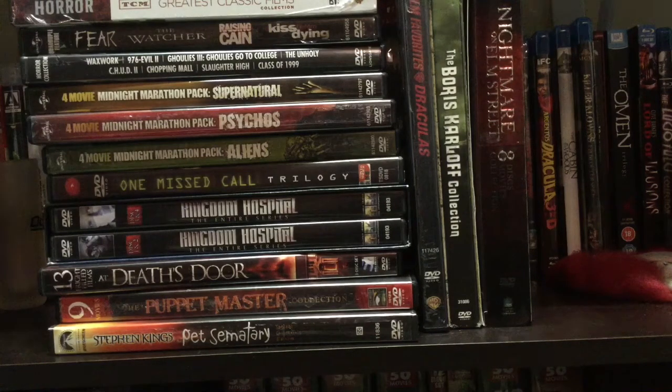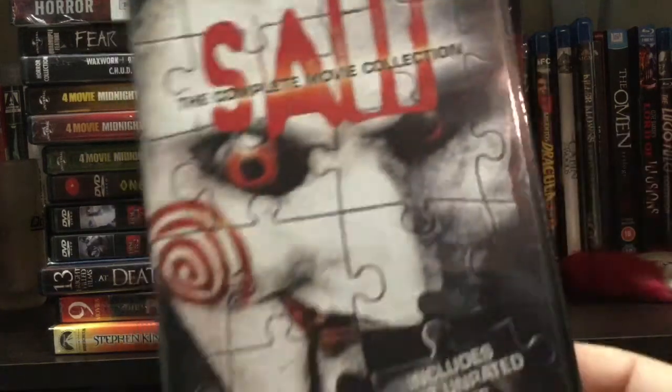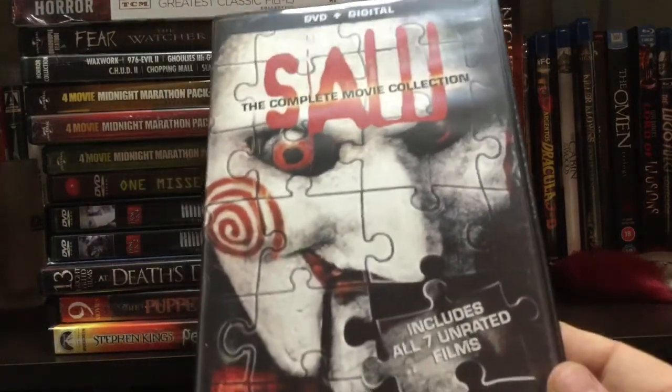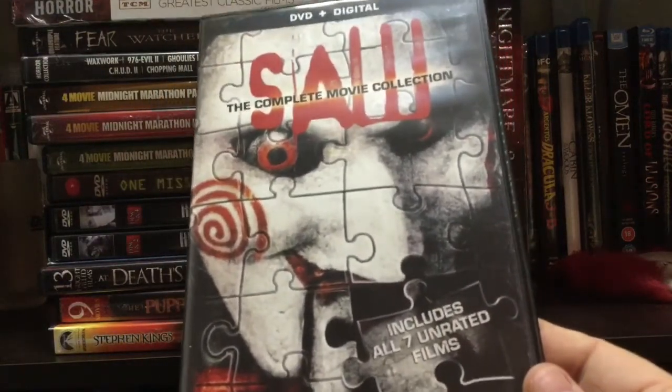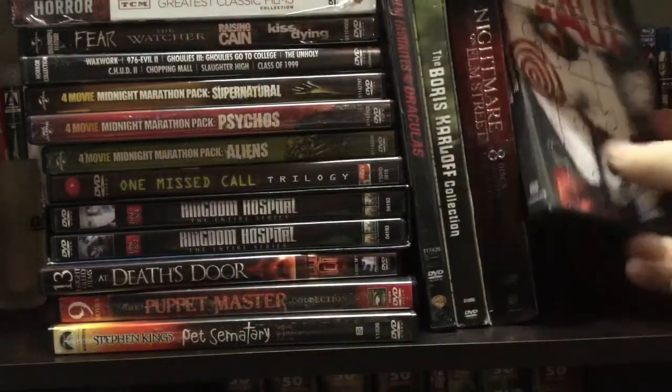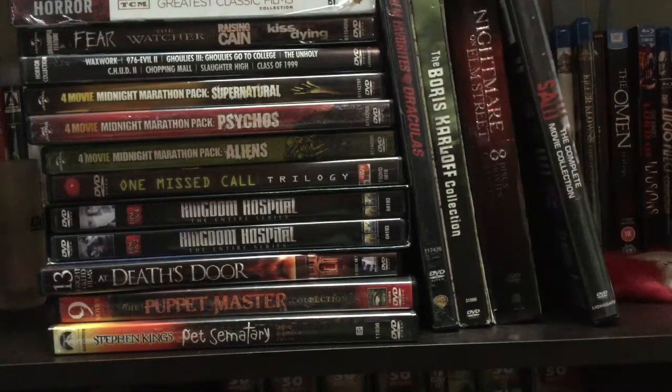Well, okay, here's this one. This is, again, I bought this cheap, and I liked it because it had the Voodoo collection with it. Each one, all 7 films. It's the Saw series. To me, the first one's the best. After that, I think it goes downhill, but it does have the digital ones with this. I got it for like $8 at Walmart, so I can't complain about that. The Saw collection.